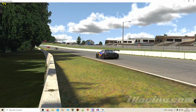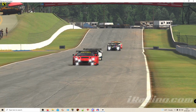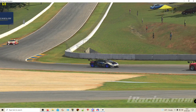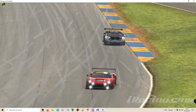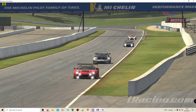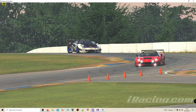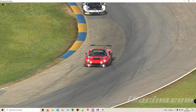Evans still unable to get past the... concentrate on this battle now. The four cars still close together, still far from decided which of these four cars will be on the podium. Nick Clibbens comes through the final turn, still in pursuit of the Ferrari. The BMW of James Neve has checked out at the front. There is the red and black Ferrari of Arthur Panzel.